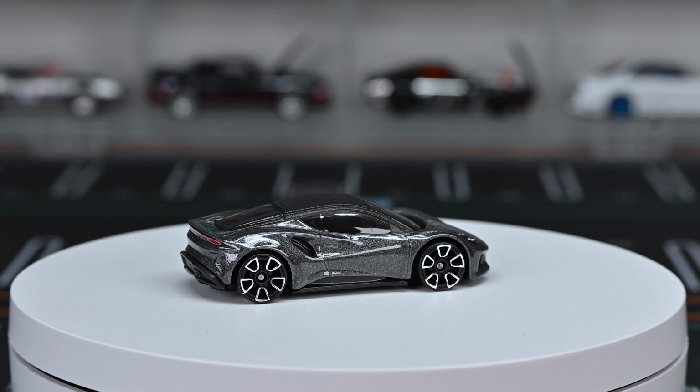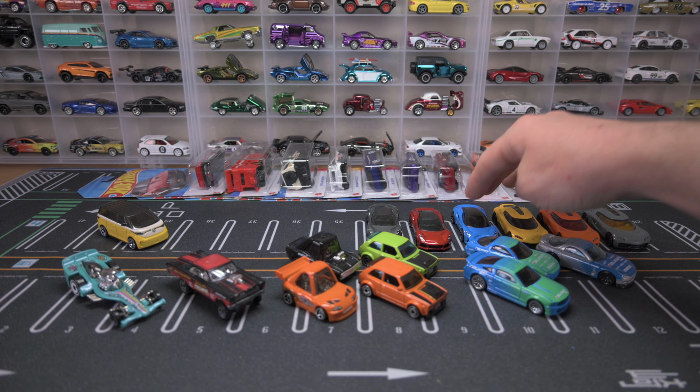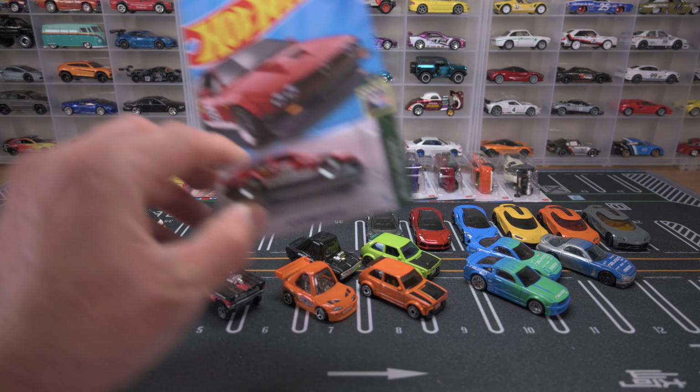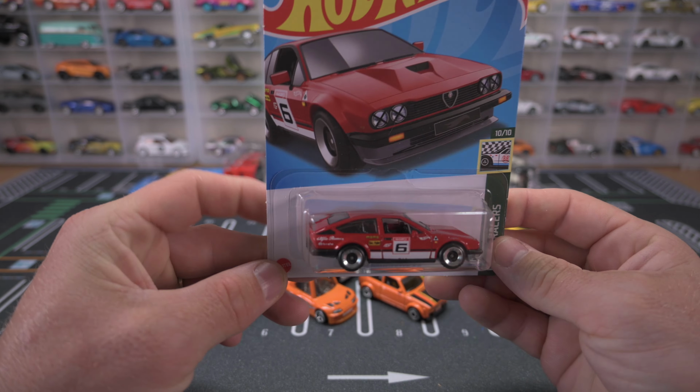All right, this Lotus is super cool. Let's go ahead and park it up. Now we got the collection of 3 of them right there. So cool. Just like the Koenigsegg. Awesome, awesome. Let's go ahead and move on to the Alfa Romeo GT V6 3.0.